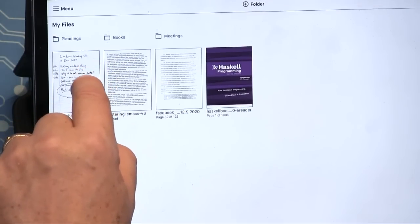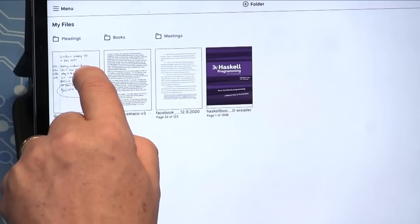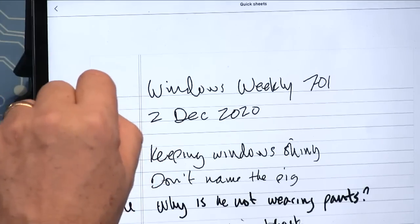And I'll just show you how easy it is to organize this. You can just drag these into the folders that you want. I think you can. Wait a minute. Let me do that here. These are notebooks. This is the quick sheets. It makes it very easy.